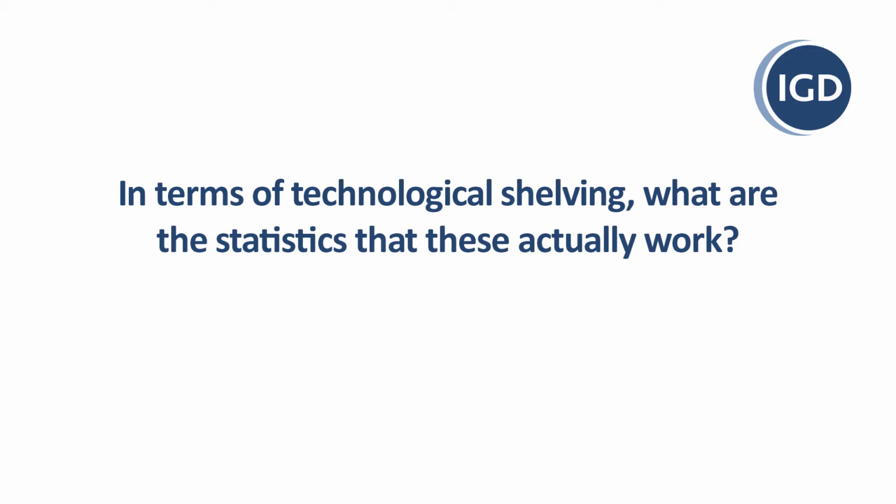I've had a question, in terms of technological shelving, are there stats showing these actually work? So I'd point you back to that Coca-Cola case study with Albertsons and that 1 month return on investment. In cases like that, it's clearly working well. There's more information around that case study that I can point the person who's asked that question to provide a bit more detail, but it's looking at total category uplift there. And thinking about the relevancy of the content that you use in those sites.